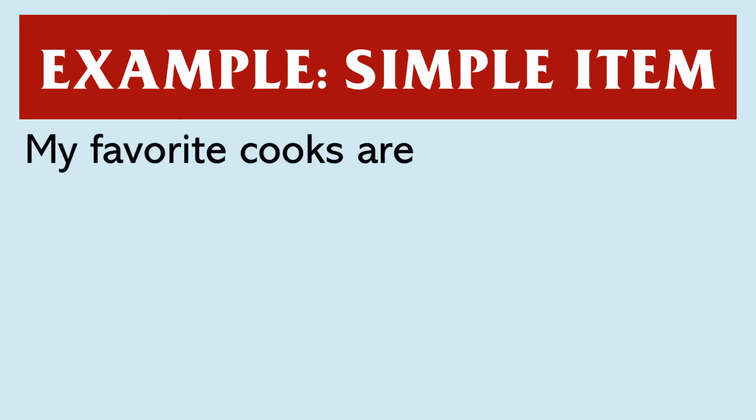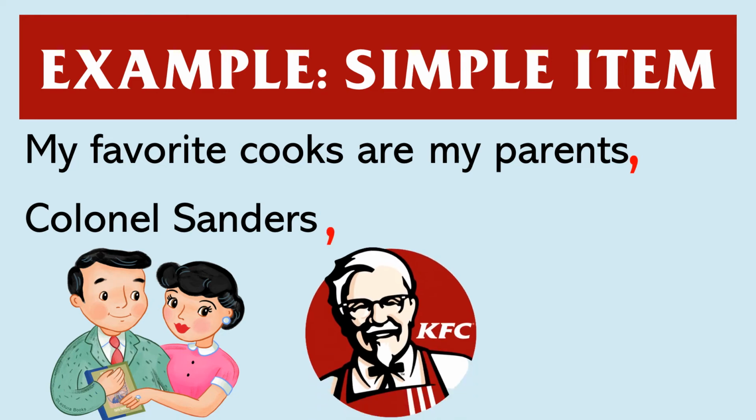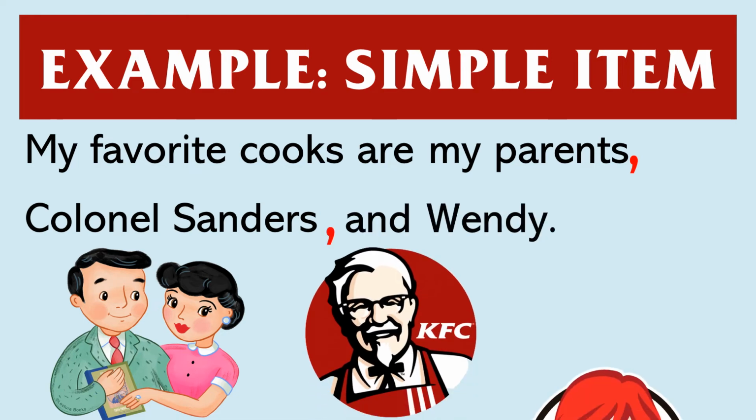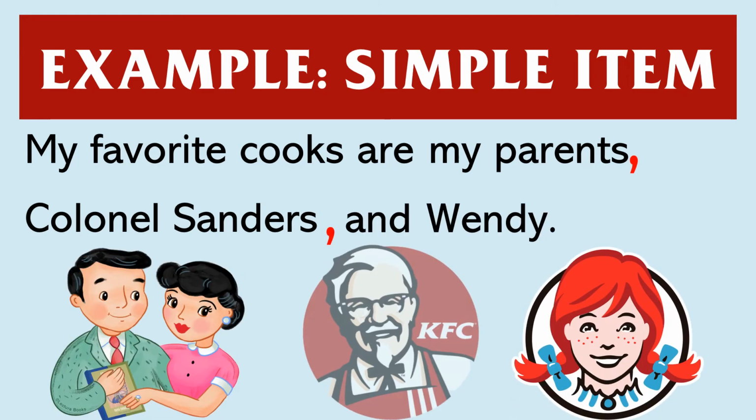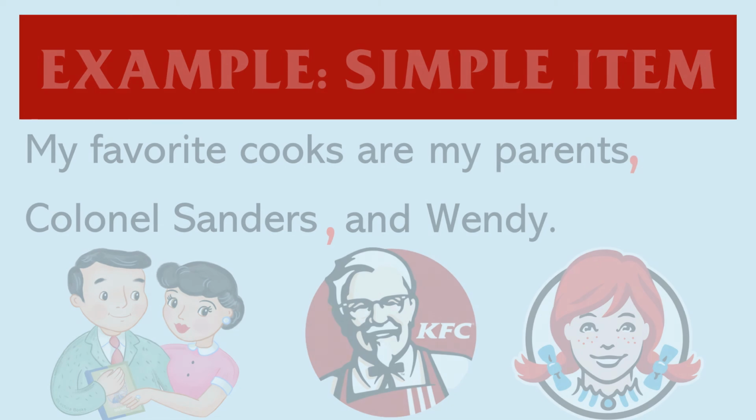What if we just have simple items? Well, the Oxford comma is still important even in these contexts. Let's take a look at an example. My favorite cooks are my parents, Colonel Sanders, and Wendy. And now you'll see that we have 1, 2, and 3 separate items clearly delineated by the commas, including the Oxford comma.